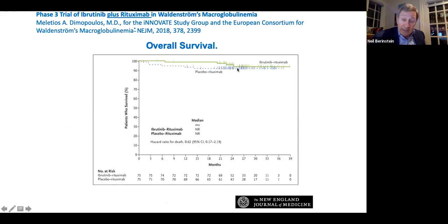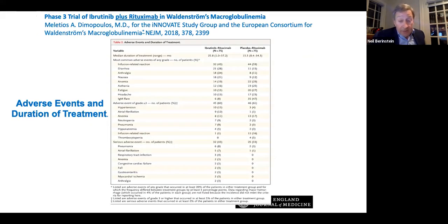And it's too early to say anything about survival because it's only going out for 3 years, and we know that expected life expectancy for patients with Waldenstrom's is longer than that. The adverse events: when you add Rituxan to a treatment, you do get infusion-related reactions, which you see here. This was not present with just Ibrutinib alone, and of course you see it in both arms. You do still see some of the hypertension and atrial fibrillation, which you don't see in these patients who didn't get Ibrutinib.